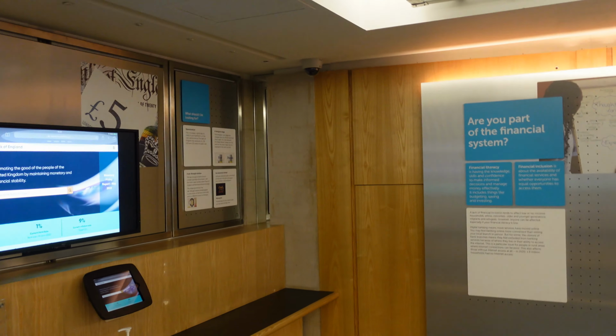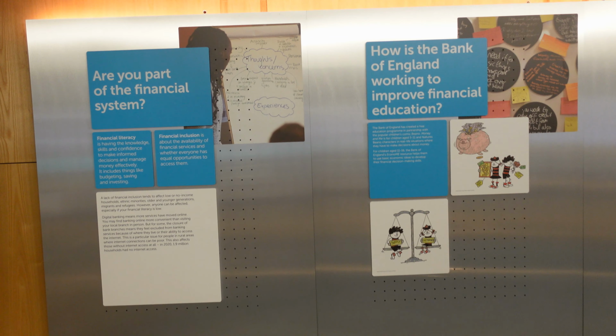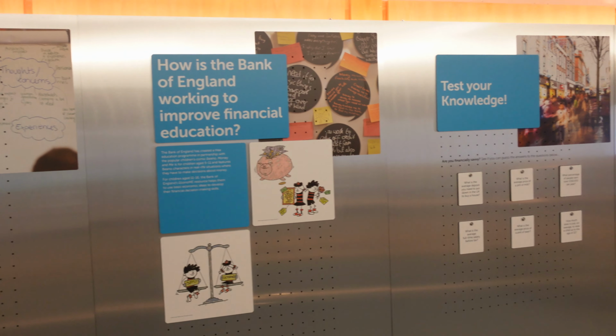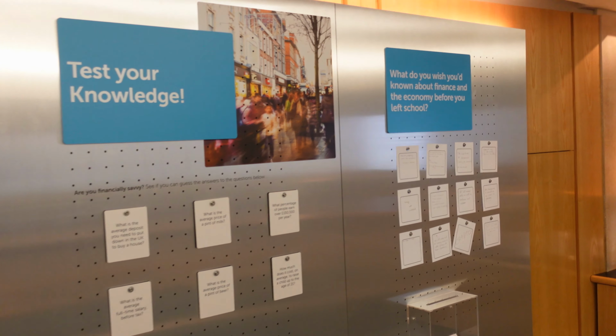We're starting to get near the end of the museum, and then here we've got a big educational part all about financial education, which is a great section to test your knowledge and also see what gaps you have in there.